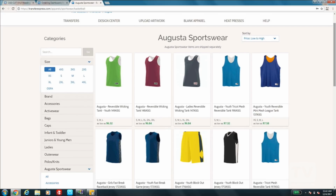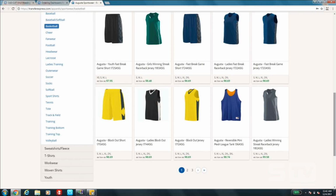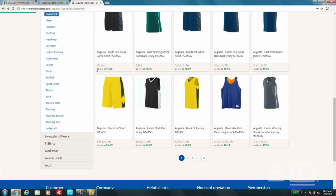So big game changer. If you're ordering your screen printed numbers, now you can order your jerseys, save on having to go to a different website, having to deal with different customer service. Things will still ship separately because we're not shipping these from our Transfer Express warehouse, but it's one seamless checkout, one easy order system. So cool one-stop shop thing to add there. So yeah, you can easily go in and add your items to your cart and go ahead and purchase.